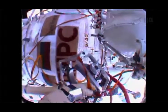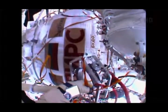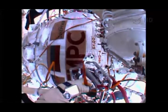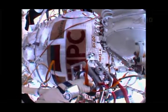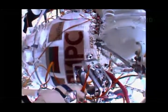View here of Alexander Masurkin, still close to the Pirs docking compartment as he and Fyodor Yurchikhin continue to get set up to begin today's spacewalking task. And I'm going first to push the pressurized container towards you.